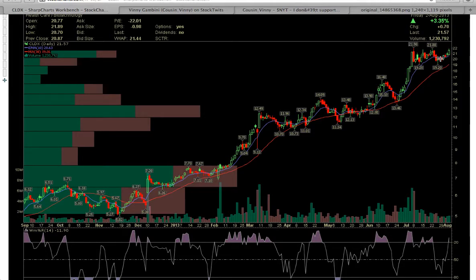So if you're going to take something that is in like a third or fourth stage base, you want to use a smaller position. So if you were thinking about trading 1,000 shares here, you'd maybe trade a quarter of that, 250 shares. And if it continued to break out, you might add to that position.